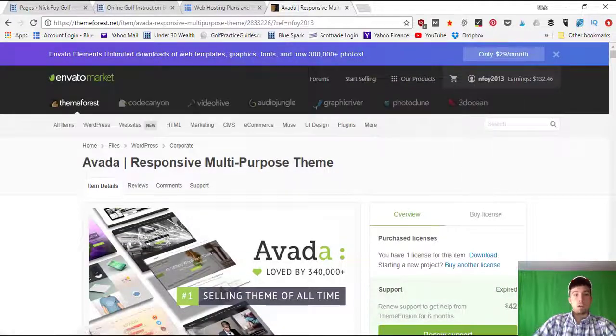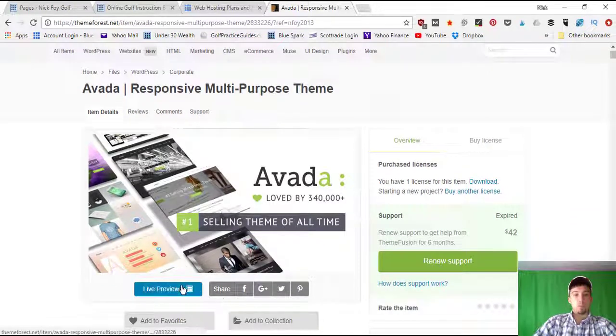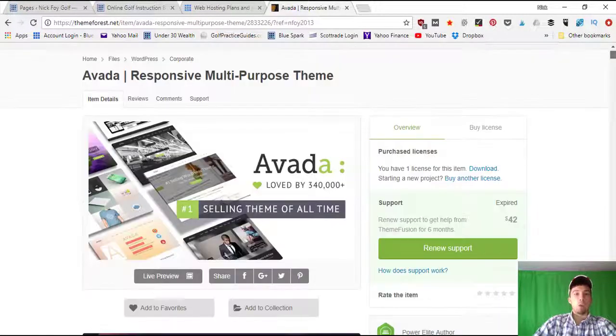Down here, we'll scroll down and there's going to be a demo button or a live preview button. This is what you could click on to get a look at all the different demos. When you're ready, you'll click the purchase button right here. And I believe it's $60. It's a one-time fee, so once you buy the theme, it's yours. I've used it over and over and over again on all of my websites. I've used it multiple times for multiple websites and I've only had to pay for it once.